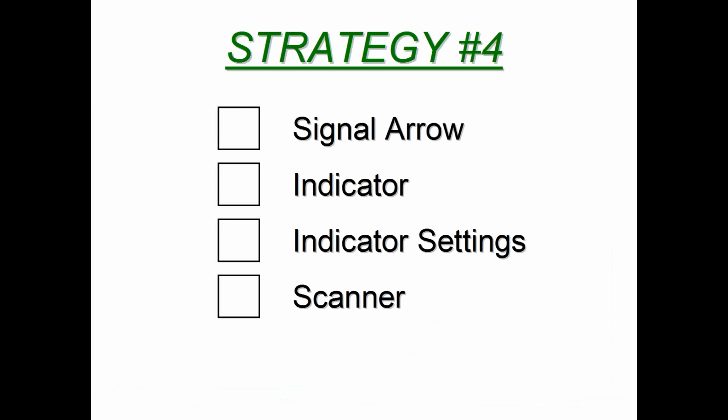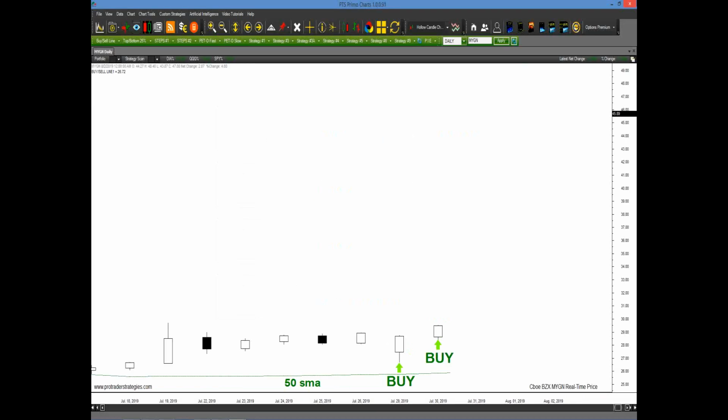But ultimately, I want you to be able to look at a chart, apply the 50-period moving average, and say for yourself, this is a buy signal. I don't need the arrows to tell me that, okay? But while you're learning, you apply the signal arrows, and guess what? You're right. And remember, even though these closed in the top, they didn't meet all of the rules of strategy 4, the 2 remaining rules. But these 2 did. So based off just that information, remember, we didn't care about what the earnings are.